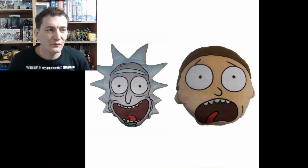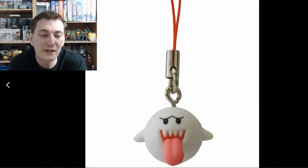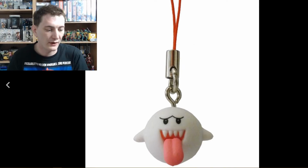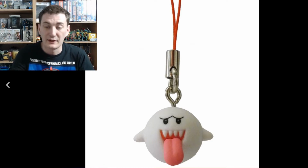Next up, this guy bought the Digimon stuff, and he also bought one of these keychains. These are Super Mario Galaxy keychains from 2012, I think. I opened up a load of them. In fact, I opened up every single one that I had, and I've kept some for myself. Let's see, here's a Goomba.